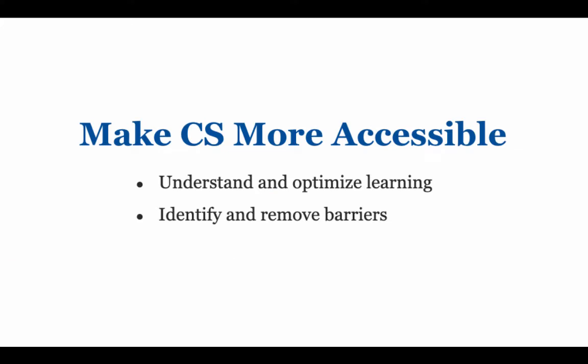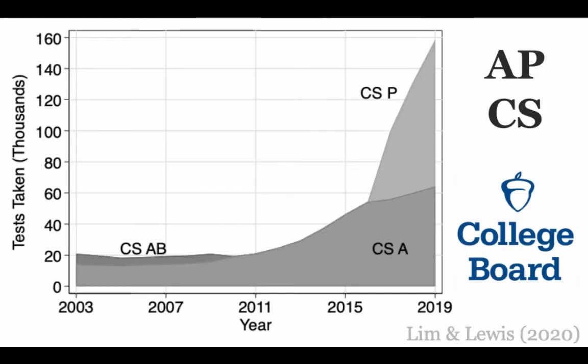I'm excited to tell you about the first theme of my work, which is focused on learning. I'll keep coming back to this slide to orient you within each theme. First, we'll start with some motivation. This graph is just providing a bit of background and motivation, but it's from a 2020 publication of mine.